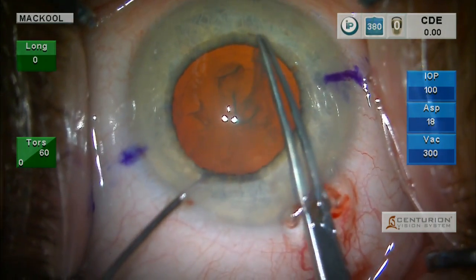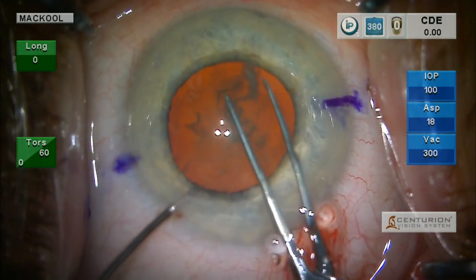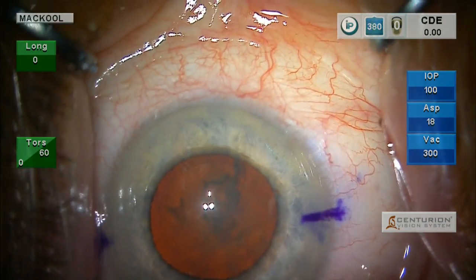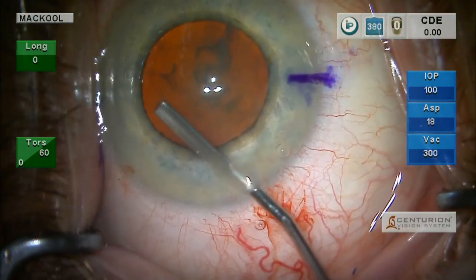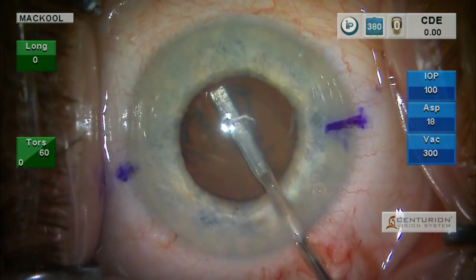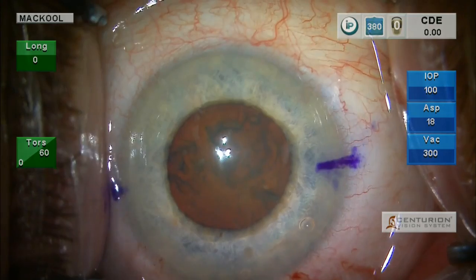So there's our rhexis. I just followed the curve of the pupil to get that rhexis, which is, I'm going to tell you, around a 4.5 or 6 rhexis. Now we'll see, usually when the pupil shallows, as you do hydrodissection, which is what I'm doing with this flat 23 gauge cannula, when the chamber shallows, the pupil comes down. And there it is. Yeah, a little mechanical effect there.